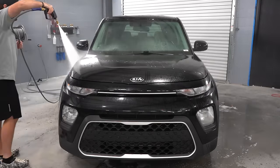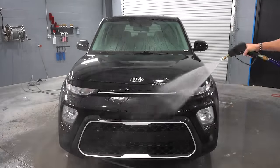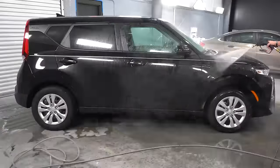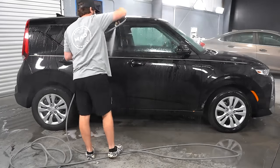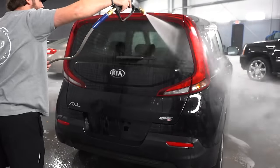Moving on to the paint, we are first using our pressure washer to blow off all the loose dirt and debris before foaming the entire vehicle down with our MAD Detailing Super Blue Soap in a foam cannon, before giving the vehicle a nice hand wash with a soft microfiber wash mitt.